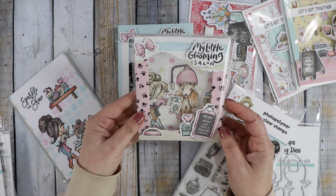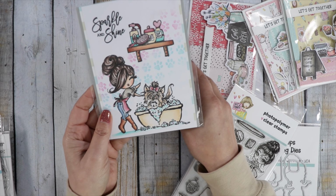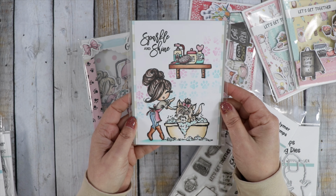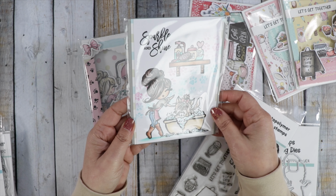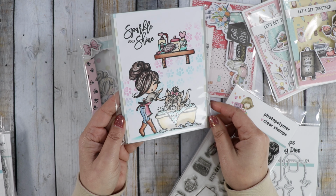And this is the same thing. And then the last one here is done with the stamp set. The stencil is in the background, and it's just colored up with Copic markers, and I did add some sparkly glitter onto those bubbles.